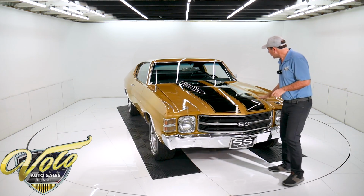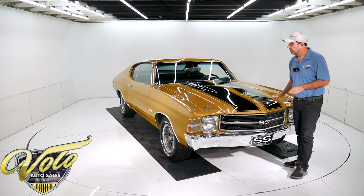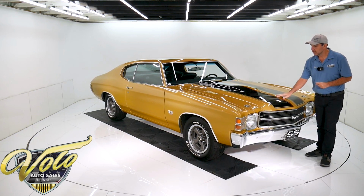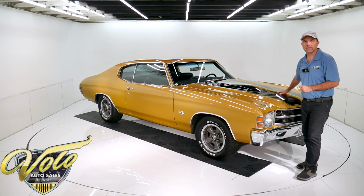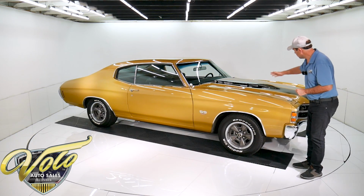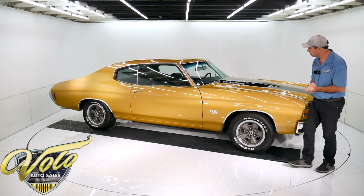The gold metal flake is laid out really nice, and the clear coat is polished like glass. It's slick to the touch. You don't even feel these stripes. Don't even know they're there by touch. It has the raised SS hood. It's got the hood pins.